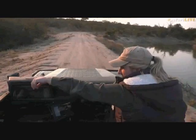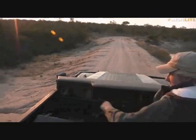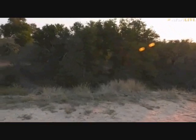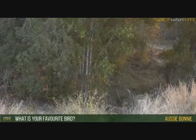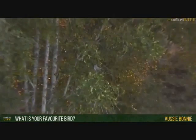Actually, there it is again. It's still just sitting there while we watch it. And I think that we're going to do a bit of birding now. I'd like to do that this afternoon. And Aussie Bonnie, you were wondering what is my favorite bird? There you go. It's perfect in the center of the screen. You've got it just over there.